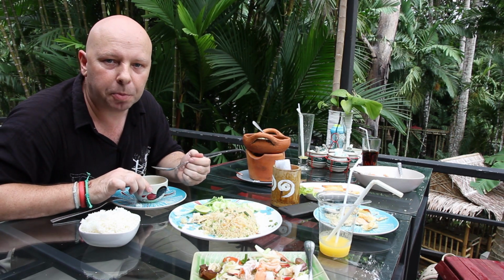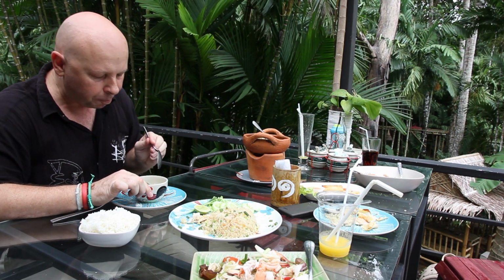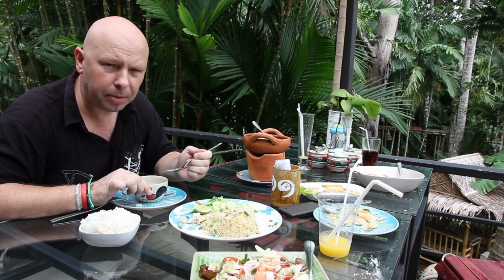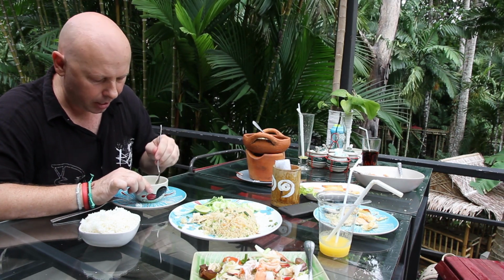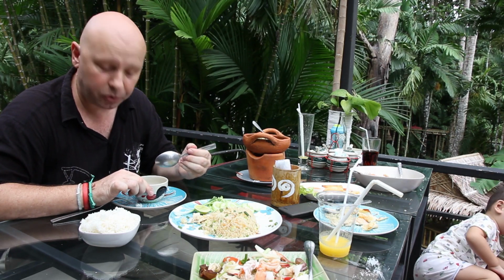I ordered a medium spicy, and it is pretty well medium for my taste. For lots of other people, this would be quite spicy. It's really good. It's got a great mix of flavors in there, some galangal, maybe some cumin. Chicken's really moist, and the vegetables, they're really crunchy. It's really well cooked.